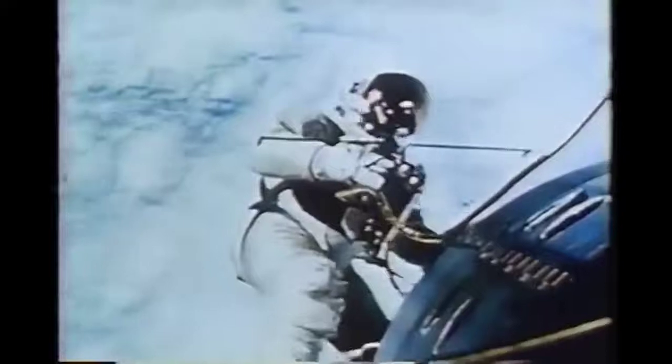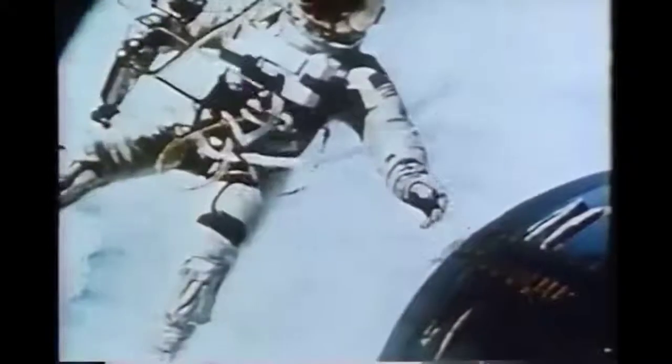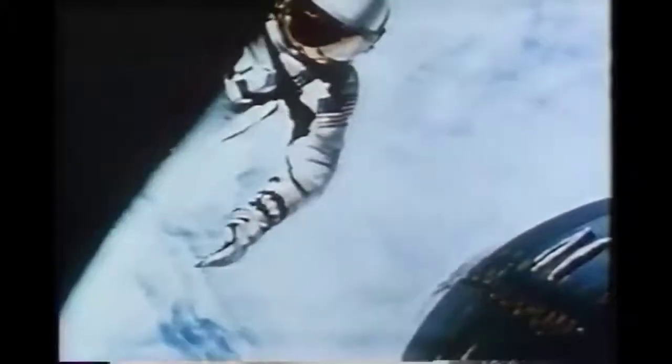Now we were coming up on the last flight and the last EVA, with questions about EVA still unresolved. And Gemini 12 would launch in 60 days. Part of the answer may be found under the water of this pool, where we have submerged mock-ups of the spacecraft and an Agena target docking adapter.